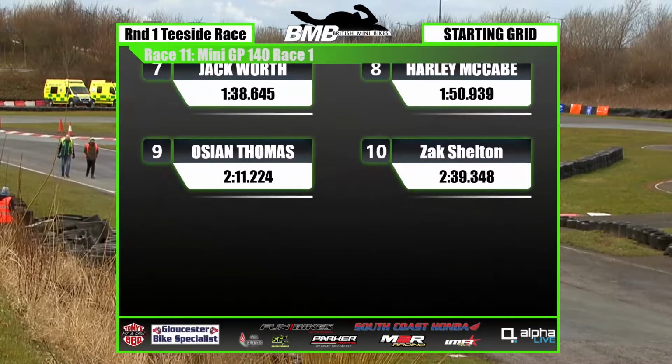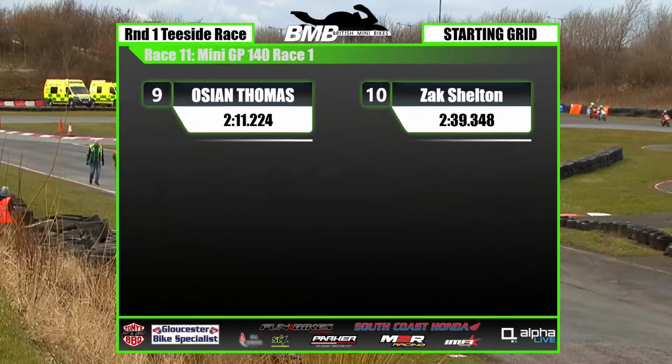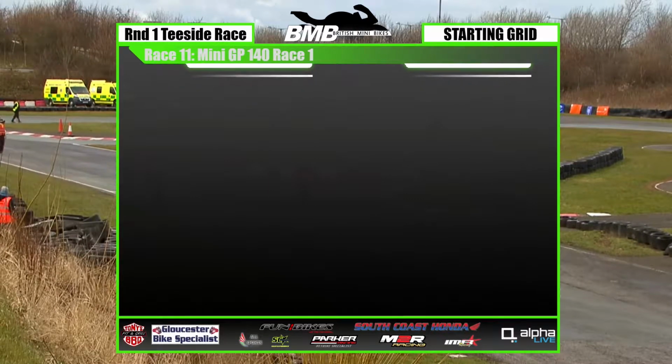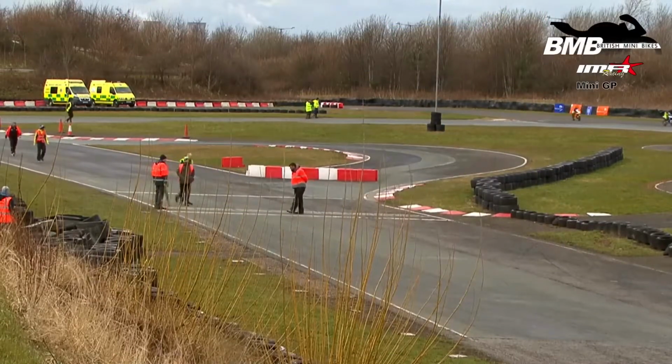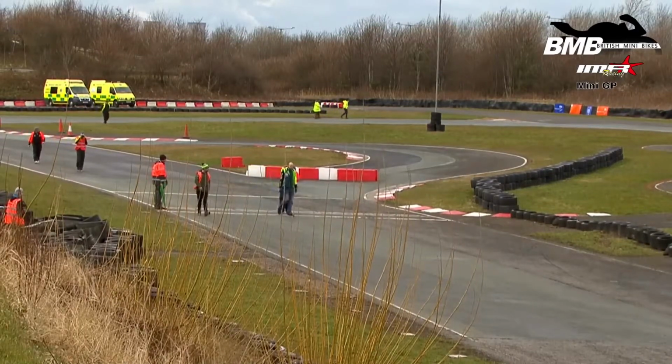Yep, smaller grid this one, but as we saw with the first race, still lots of excitement. A couple of good drivers to watch out for in this one. Ash Barnes, last year's Junior Rider of the Year. That's voted for by the riders themselves. So a very respectable accolade there.